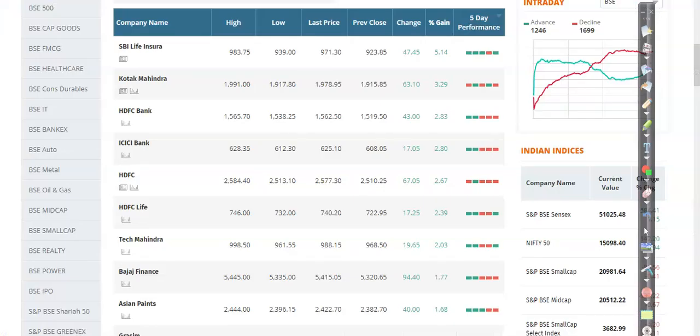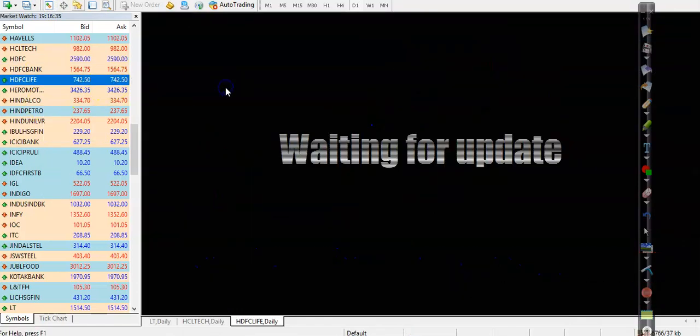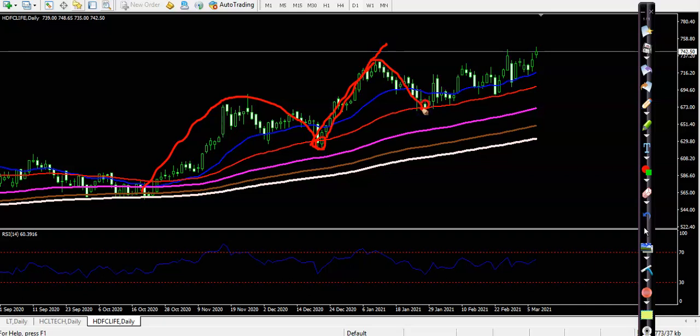And another one is HDFC Life. Now here I can see it is in the overbought zone, and our rule is buy the dip in an uptrend. Now I can see that was an uptrend creating new higher high, higher low. This point is called a dip and price goes up, this point is called a dip and price goes up, but price is not in a deep fall when price will give a correction. So in that case, I'm not looking for buy.